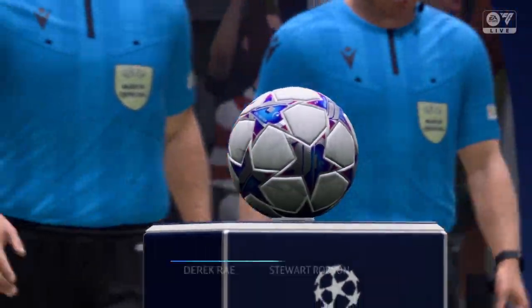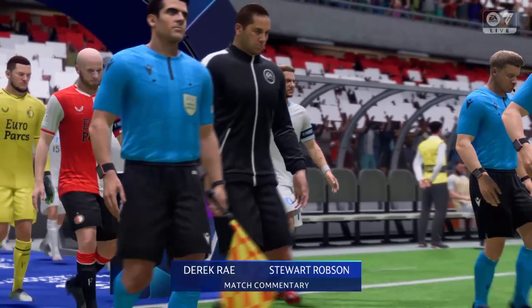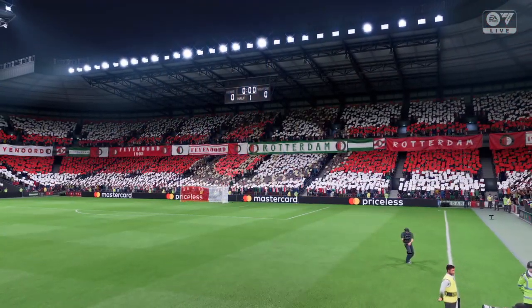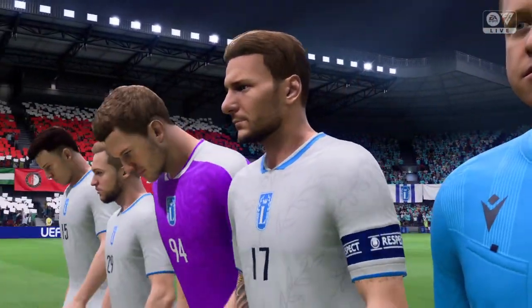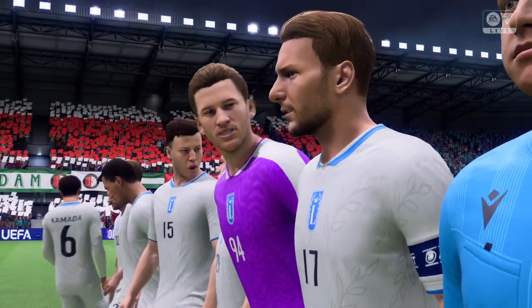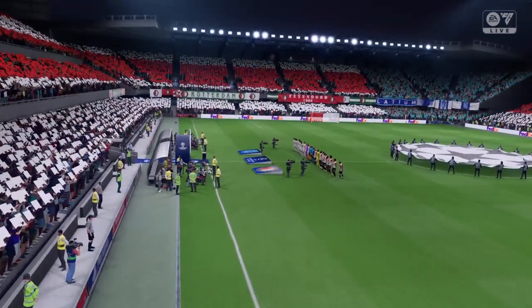Positioned here on the commentary gantry, and sitting next to me, ready to give you all the analysis, is Stuart Robson. And we've got so much to look forward to. This is where it all begins in Europe's Premier Club competition, the UEFA Champions League, the group stage, match day one action. What might we see today, Stuart? Well, the first game of the group is so vital, you just can't get off to a losing start. This could be a tight battle today, Derek.